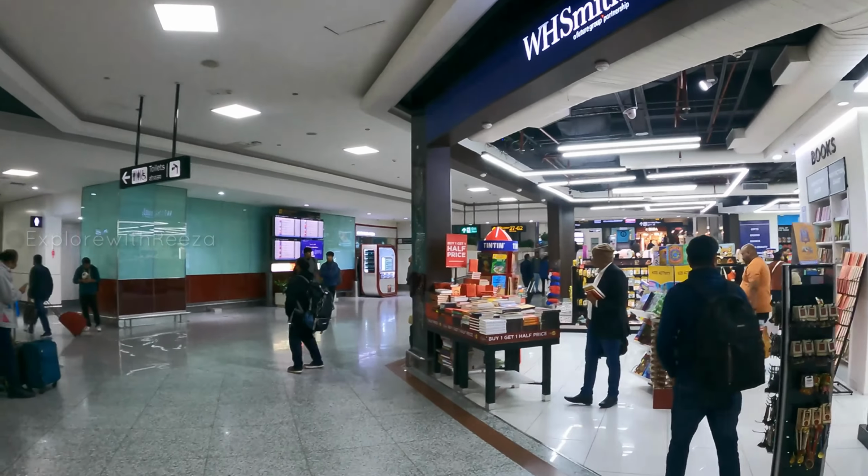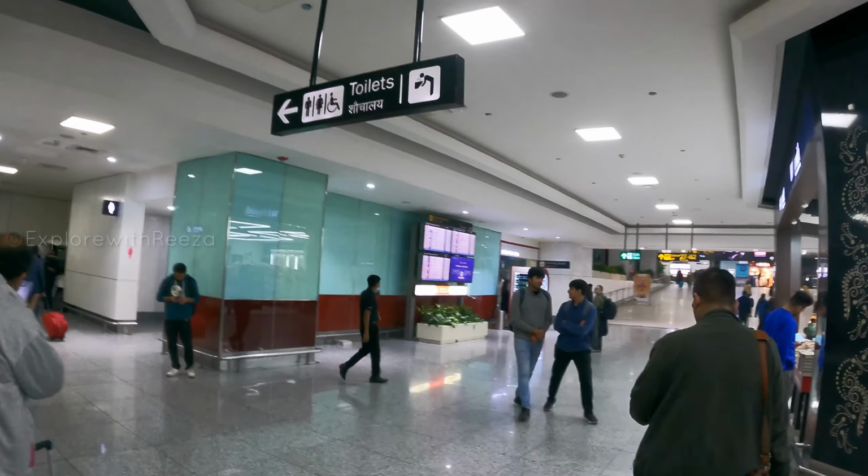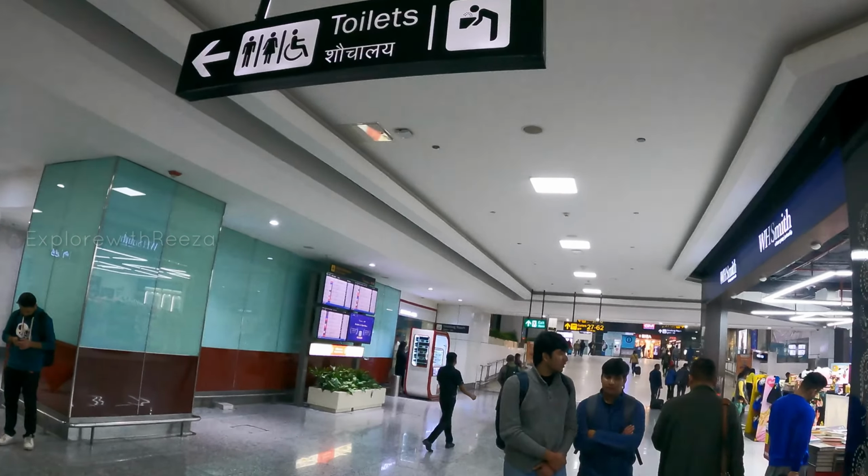I have noticed one thing about India airports, that they are always busy, maybe because they have airlines that offer the most affordable tickets possible.